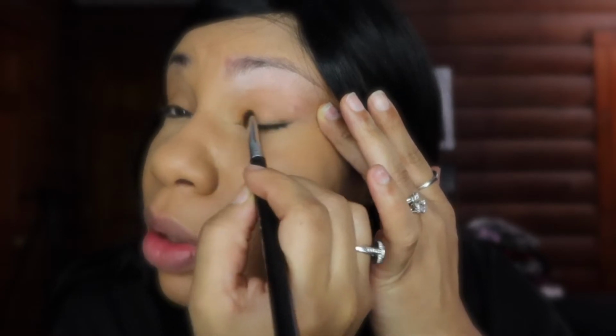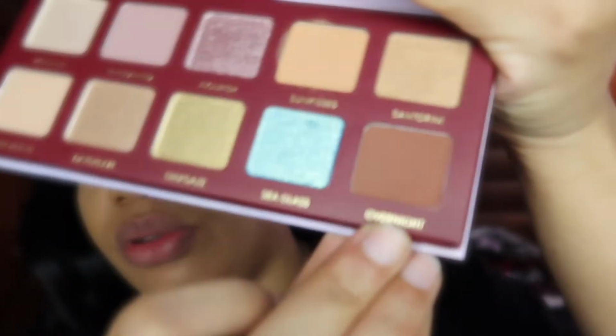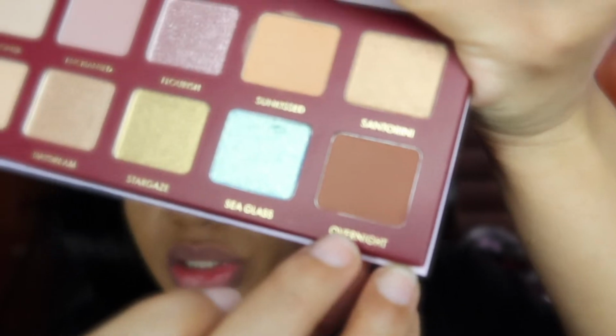But the eyeshadows themselves, they are very smooth. I have no eyeshadow primer and it is going on very nicely. As normal with damn near all eyeshadows, you're getting some fallout. So let me see. I'm gonna do something really quick. So I used that color called Sun Kiss. I'm gonna use Overnight. That's this really dark brown color. And that is going to be for the outer V area.